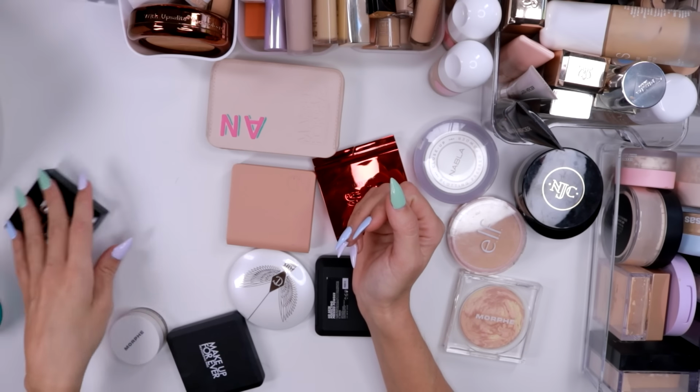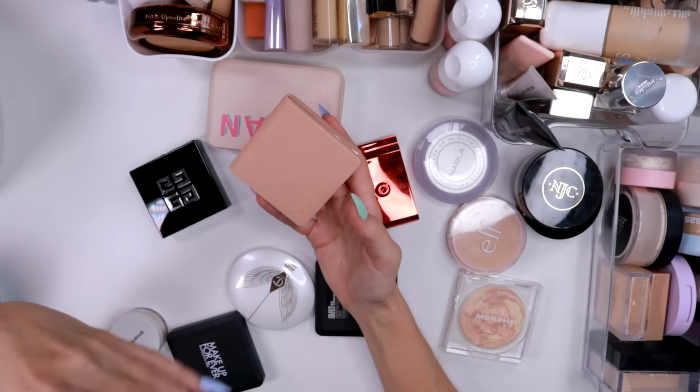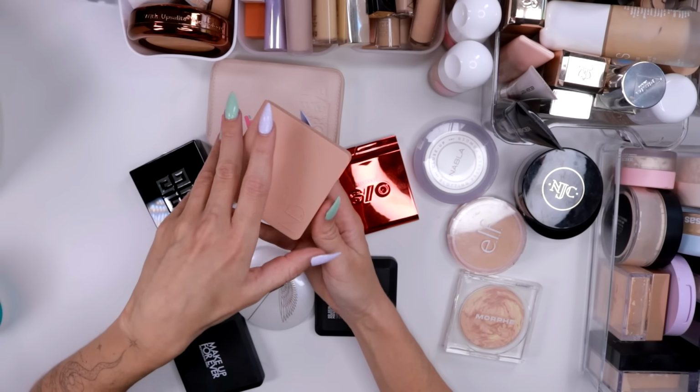I have more of an oily T-zone and normal skin in other places, and I do need to set my under eyes a little bit because otherwise my concealer will crease because I have so many fine lines, but I don't want something that's too heavy.